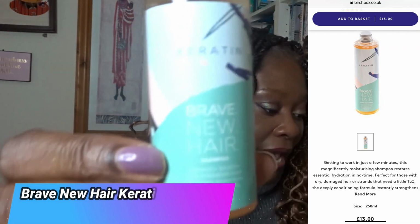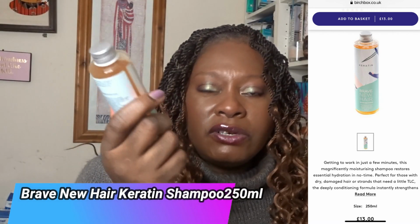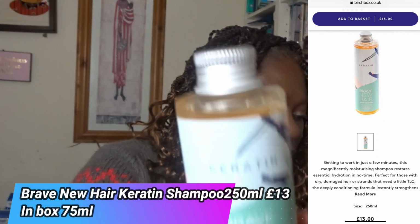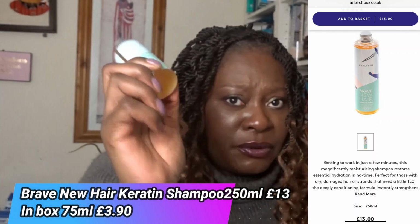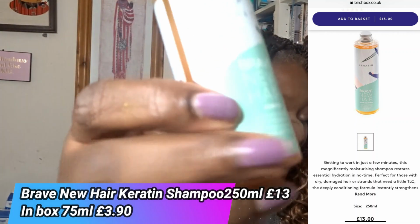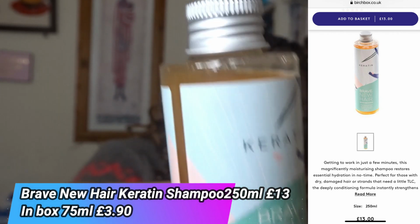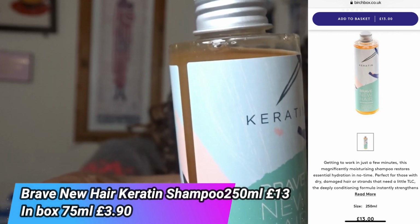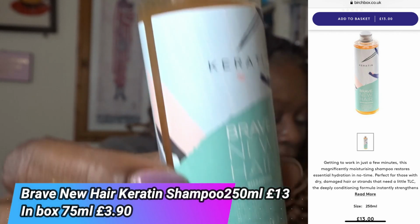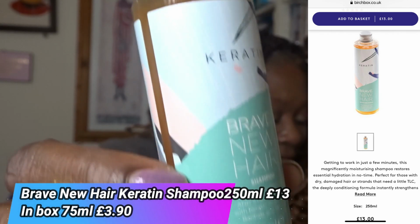So this is Brave New Hair, and this is a keratin shampoo. I think the last time it was either a conditioner or a conditioning mask sort of thing. So this is a shampoo. Full size of this is £15. Very affordable brand, and the products are decent quality, apart from that gold thing which I didn't like. So this is getting to work in just a few minutes. This magnificent protein treatment restores essential hydration in no time. Perfect for those with dry, damaged hair or strands that need some extra love. This deeply conditioning formula instantly strengthens and smooths whilst boosting elasticity and shine.